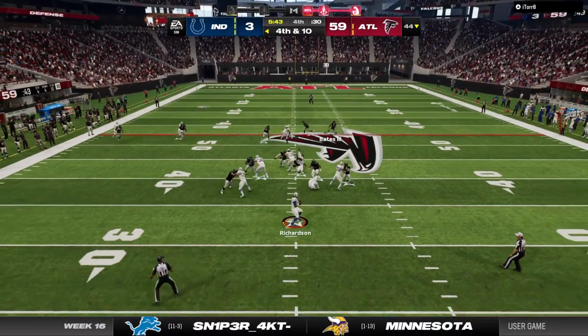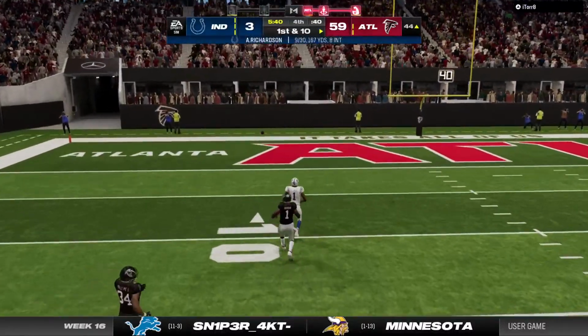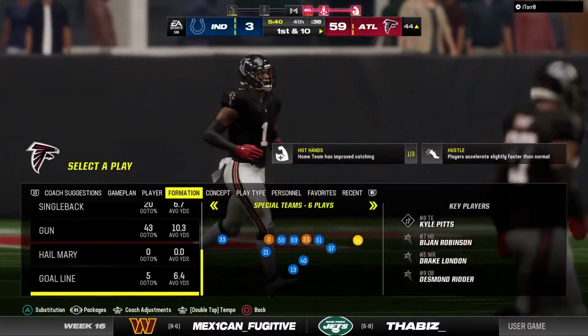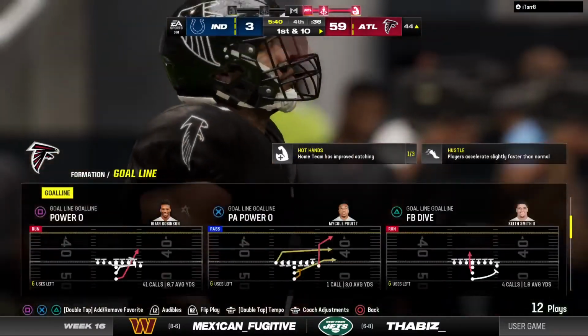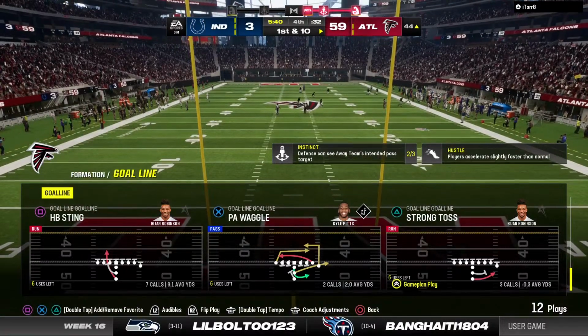4th down, desperation time. Here's Richardson. He'll let one go deep for downs. And incomplete on the deep ball. The Colts unable to convert here on 4th down. And the Falcons will take control of the football in great field position.